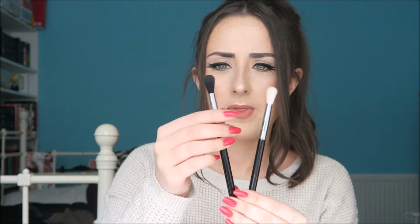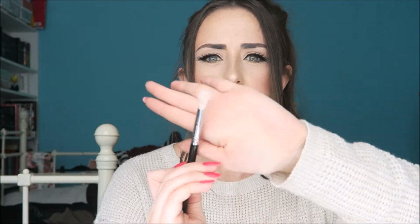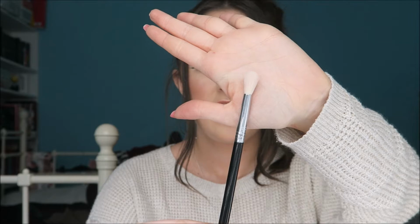Sigma's a little bit more expensive. So I picked up 2 of their eyeshadow brushes. They're both called the Taper Blending brushes. I picked up the E35, which is this one, and the E40. The E40, the black bristle one, is a bit more tapered, as you can see, whereas this E35 is a bit more rounded at the top.